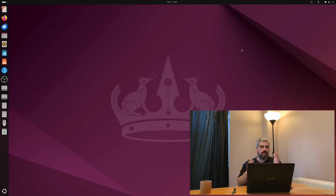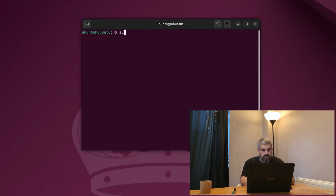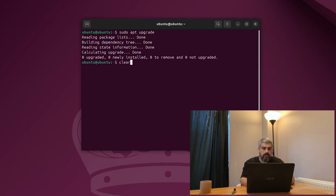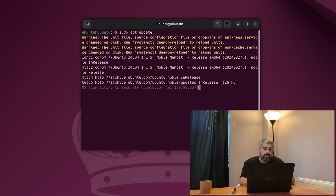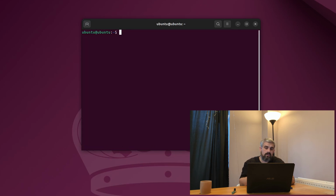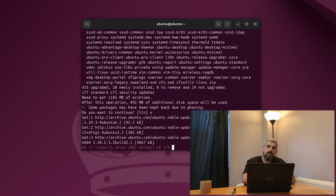Now that Ubuntu is loaded, let's access the terminal. For that it's Ctrl-Alt-T, and let's start with the commands. The first command is sudo apt upgrade. This will upgrade all the packages. Once it's done, let's clear and put the next command, sudo apt update. This will update the package lists. And the third one is not mandatory, I'm just using it to be sure. It's sudo apt dist-upgrade. This is just to be sure that everything is fully up to date. It will take a bit longer as all the information is written on the USB stick, but this is my choice. Better safe than sorry.